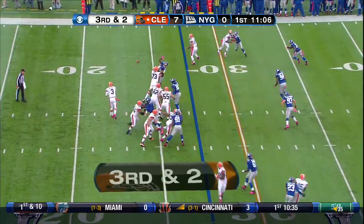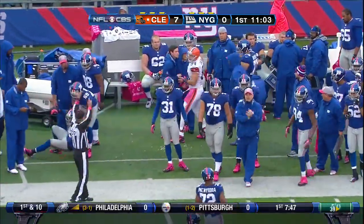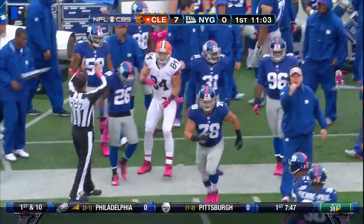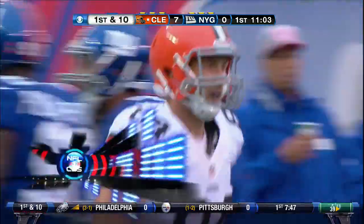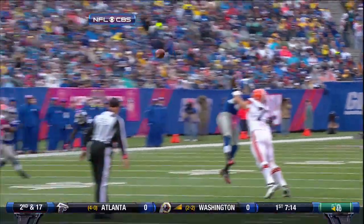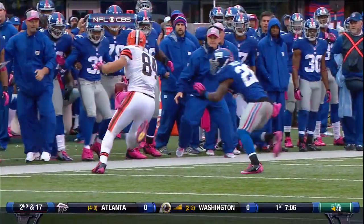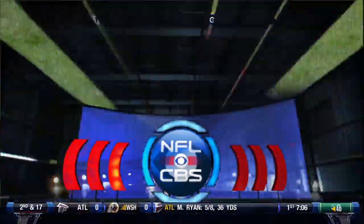Weeden going to throw for it. Out to the far side. That's complete and out of bounds with the pass is Jordan Cameron, the tight end, for a first down. Well, that shows you the kind of confidence that the Cleveland Browns have in this rookie quarterback, putting the ball in his hands deep in his own territory, and he throws a nice pass that Cameron can turn upfield with.